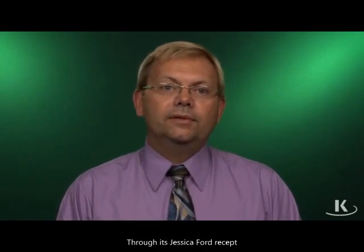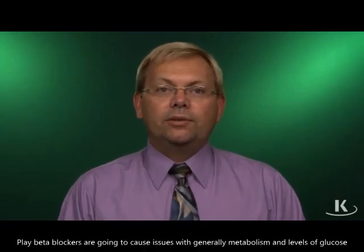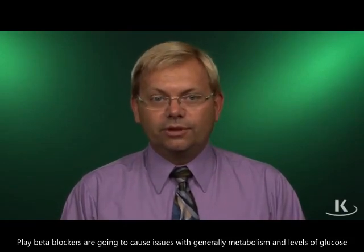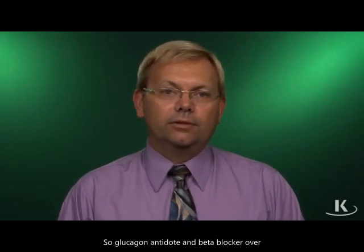So the idea came to use glucagon through its Gs-coupled receptor to increase cyclic AMP in the cells where beta blockers prevented that from happening, and in doing so, reversing the symptoms of the beta blocker overdose. Plus, beta blockers are going to cause issues with generally metabolism and levels of glucose, and glucagon will raise that glucose too. So glucagon antidote in beta blocker overdose.